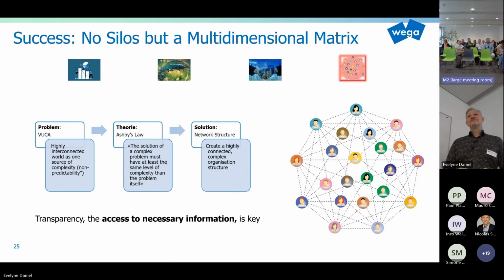Okay, so Mauro said a disadvantage of multidimensional matrix organization is that it can lead to confusion and complexity in decision making and accountability. In such a structure, employees often report to multiple managers or leaders simultaneously, which can create ambiguity about their roles and responsibilities. This can result in power struggles, conflicts, and a lack of clarity about who is ultimately responsible for specific tasks or projects. How do you address that?